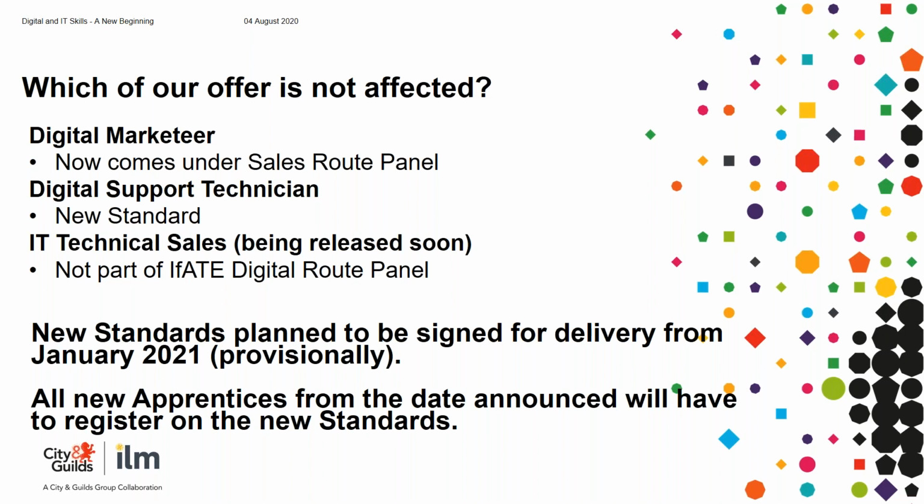The new standards are planned to be signed off for delivery from January 2021. So that's a provisional date. That's the expected. We might see network engineer published before that. We might see cybersecurity published before that. But the employer groups have said, because of what has been happening since March, you have not been able to sit down and go through this stuff. I mean, you haven't even seen it yet, and been able to have meetings around how you're going to plan your curriculum going forward. So they have asked that regardless of whether anything gets signed off between now and the end of the year, that we look at January as the earliest cutover, and it will be a cutover.